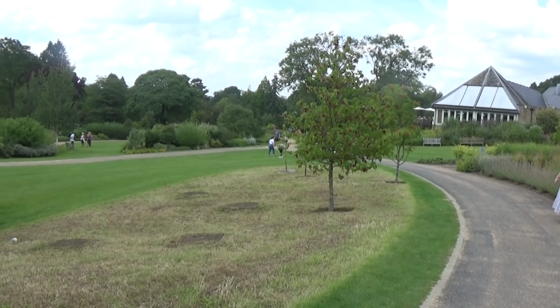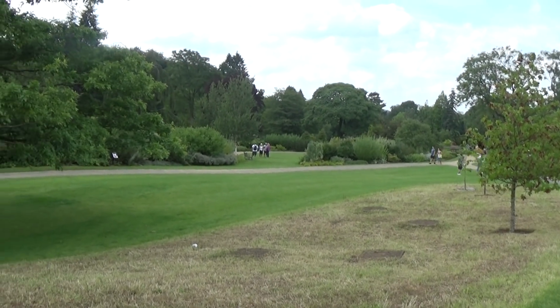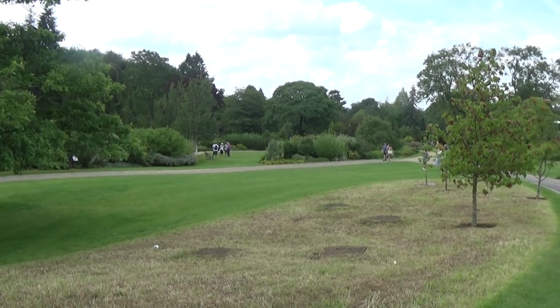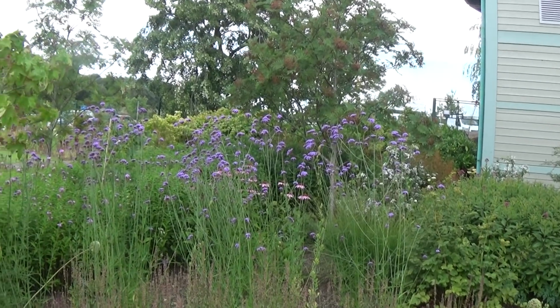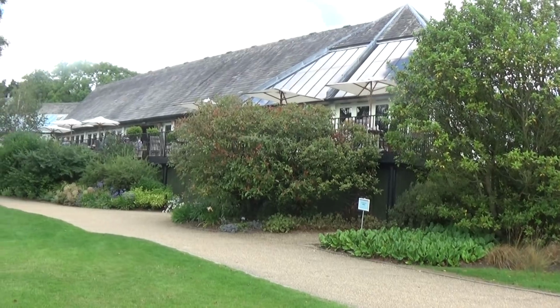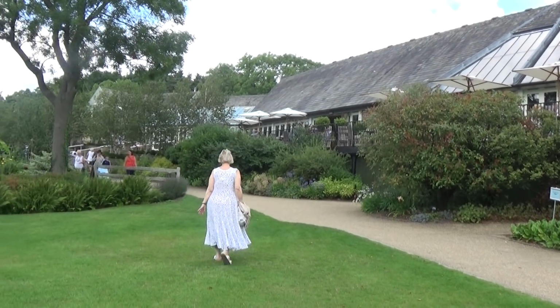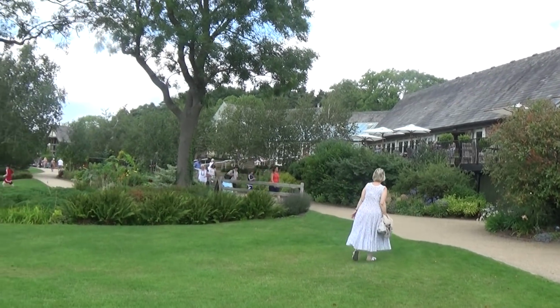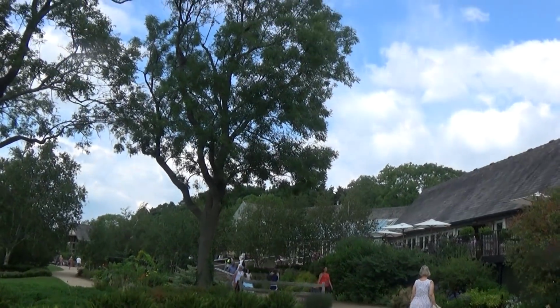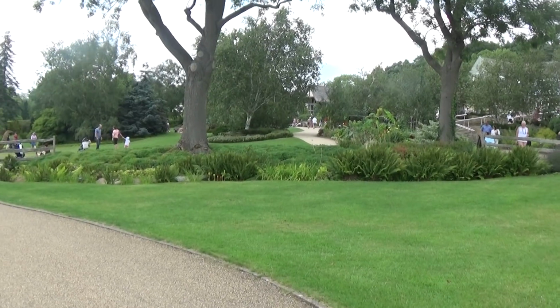Absolutely beautiful. You stretch for a good half mile down there. This is where the restaurants and shops are. There's Sheila walking up there. Absolutely beautiful. Nice and peaceful.